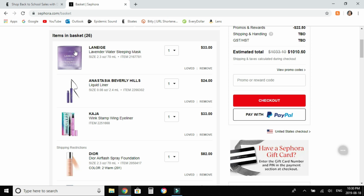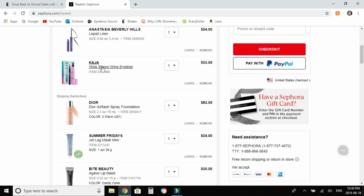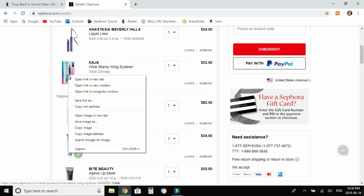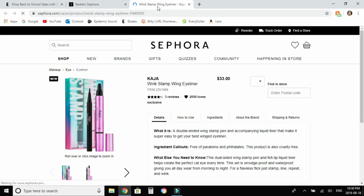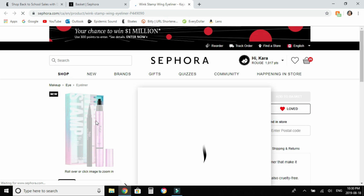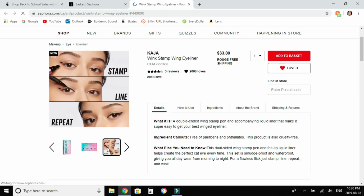This is one that keeps making its way onto my loves list, and then I keep taking it out, and then I keep adding it back in. So I'm going to leave it for now. Likewise, the Anastasia Beverly Hills liquid liner, I do want to give that one a try. I'm also curious about this Kaja one because it is one of those stamp liners. So it's supposed to make it easier to do winged liner, which could be a gimmick, but it could also be a game changer.